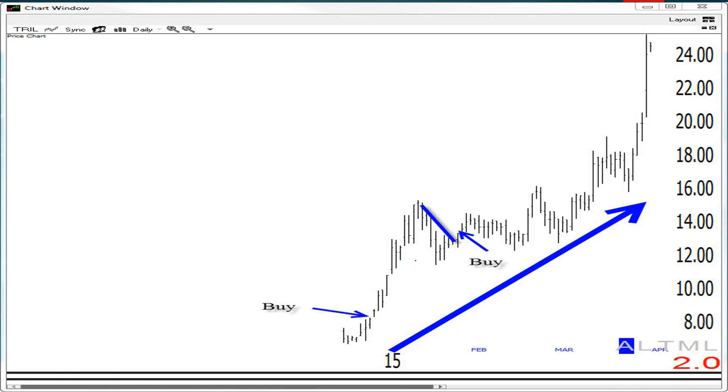Now, let's take a look at Trill, which is one that we're actually still long in the portfolio. We had a first, what do I want to call this, a pioneer signal back here. But if you're new to trading, and I cover these pioneer signals quite a bit in the setups in the course, but if you're a little newer to trading them, then wait to see if you get a decent rally. And if you do, let them pull back, and then look to enter when it begins to rally out of that pullback.